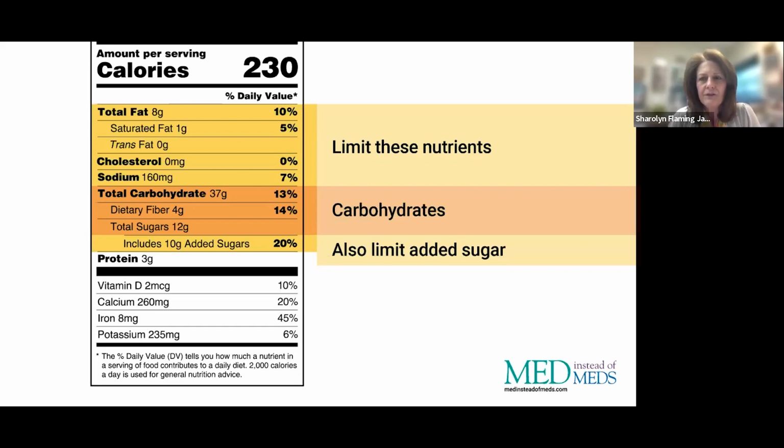Total carbohydrates includes dietary fiber and sugar. Look for foods with higher amounts of fiber and lower amounts of added sugar. If the food item is still on the old label, it won't list the added sugar separately from the total sugars. So just note that that's a new thing when it includes the added sugars.